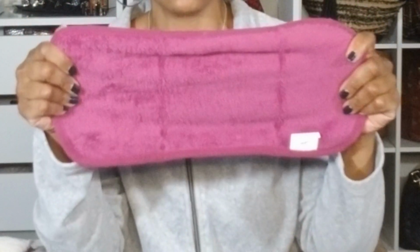And I'm gonna go ahead and open it up so you can see it. This is how the cloth looks. This side is where you would take the makeup off, and this side is the exfoliate side that you can just massage your skin with while you are washing your face. You can use it at least 2 times. It's machine washable. It's so soft.